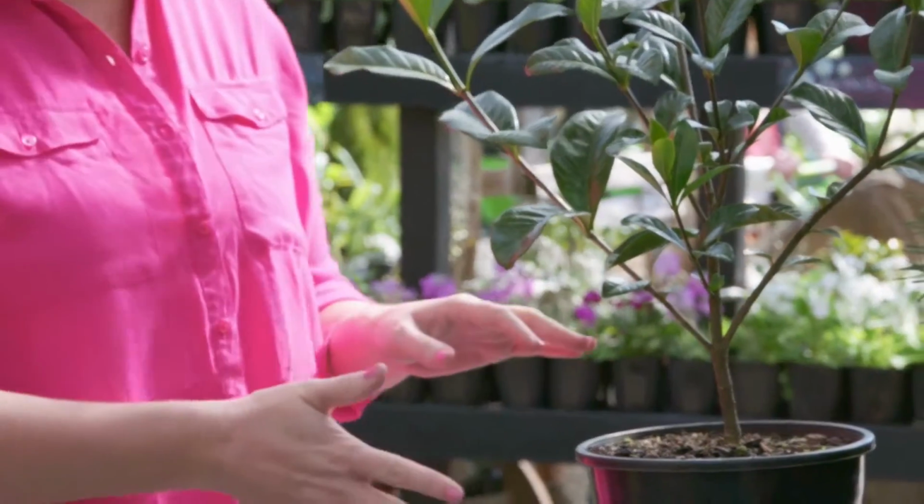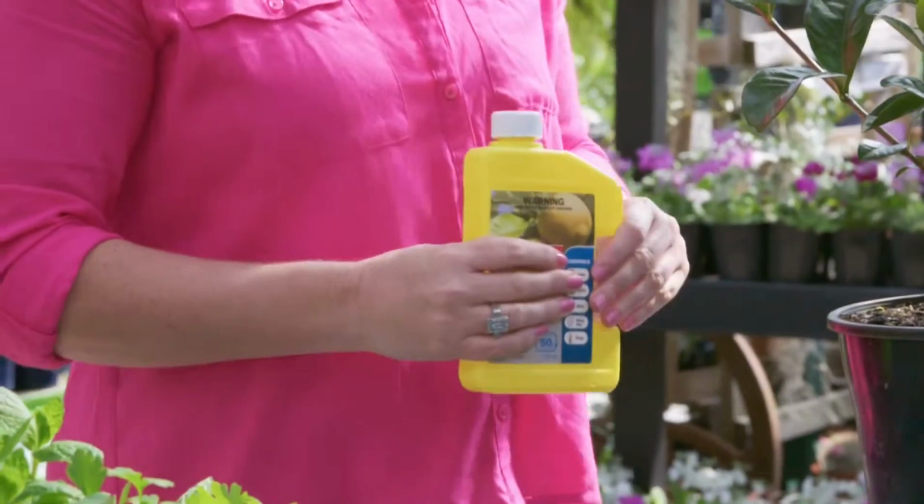So the easiest way to deal with mealybug, and it's quite common on indoor plants as well, is just to use a spraying oil. And this is great because it's an organic solution, so it's not actually a chemical spray. Mix it up at about 10 mils to a litre, and then give your plant a really good dousing with it. And you want to make sure you get right into all of the stems, and also spray around the base of the plant, because they'll also grow in the roots, and then do that every fortnight until you win the war.